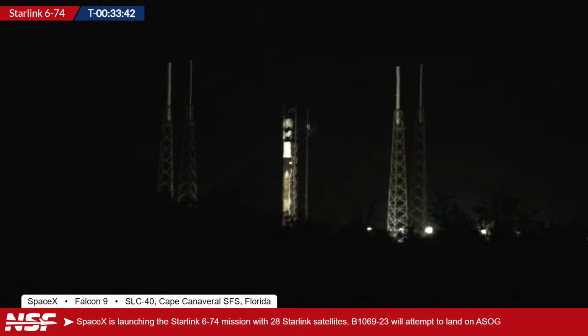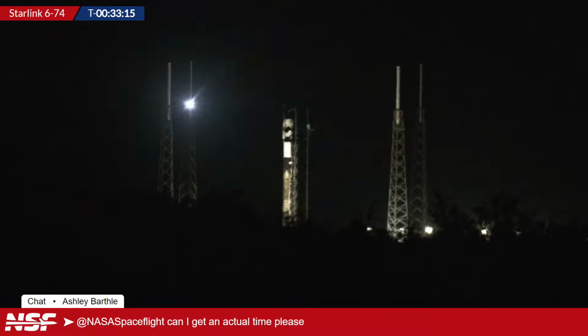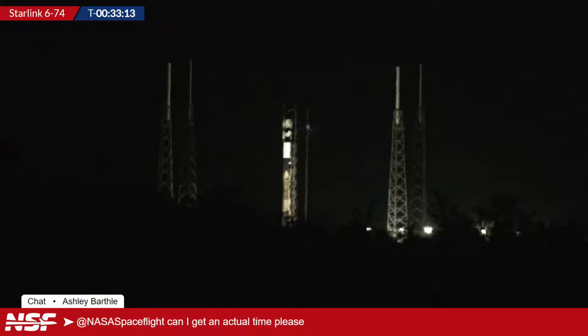Question here asking, can we get a time for launch? Sawyer, do you want to talk a little bit about the windows for these Starlink missions? Because I know CRS and Bandwagon earlier in the week had instantaneous launch windows, but this isn't an instantaneous launch window. Right. With the Starlink missions, they tend to have a longer window. This one, we are currently aiming for the opening of the window, which is 9:52 p.m. Eastern Time, but they technically have all the way until 1:28 a.m. Eastern Time.